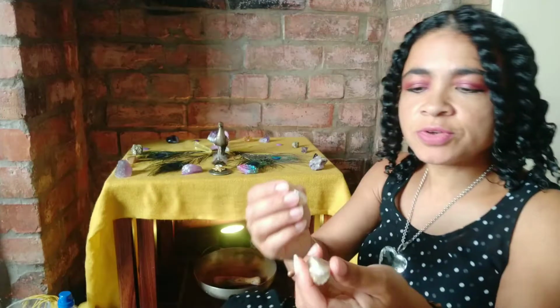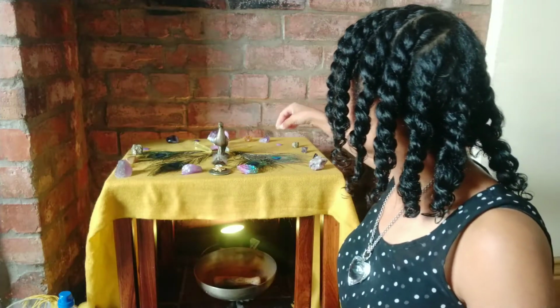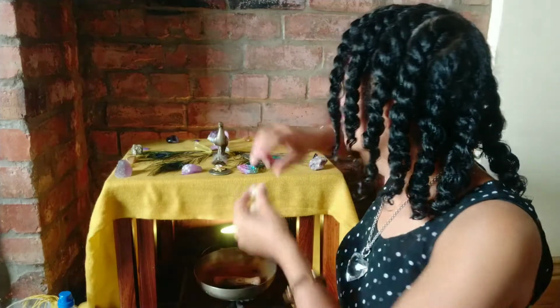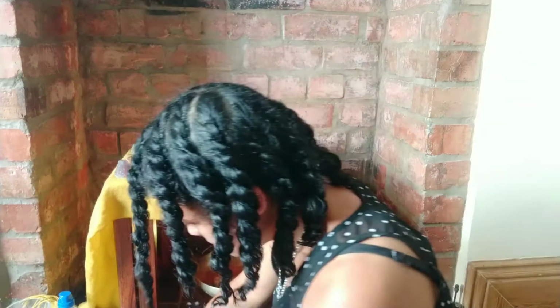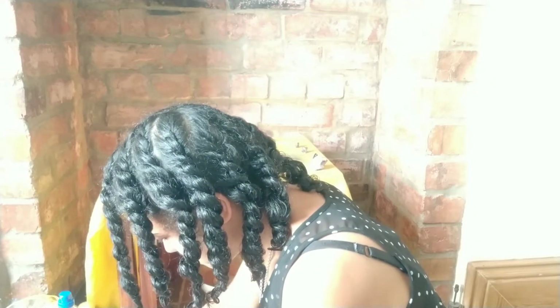We've got some citrine. That's a very happy stone. It's good for abundance. Now I've got some orange calcite, so it's good for the solar plexus, if you've gone through some abusive situations. It's good for emotional healing.